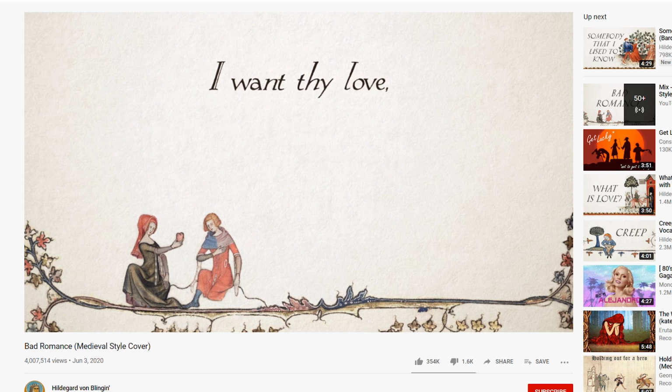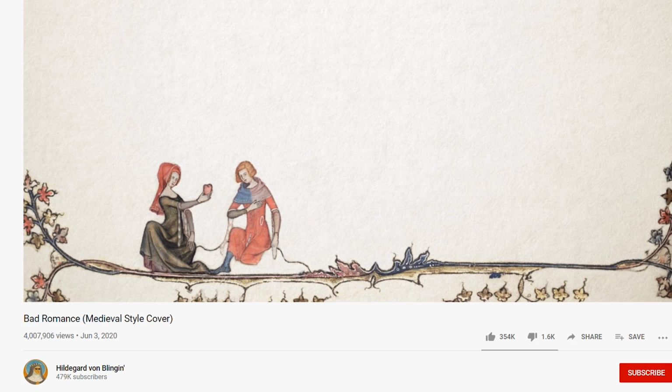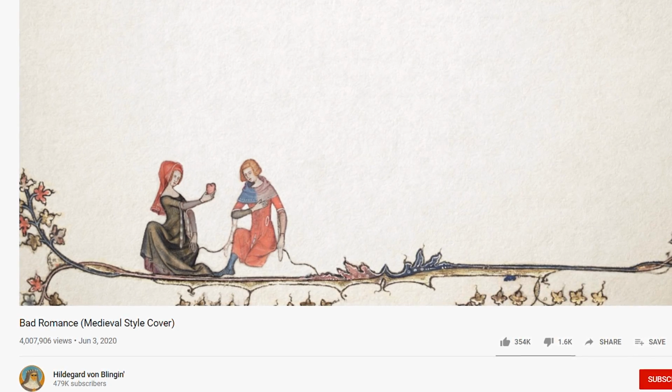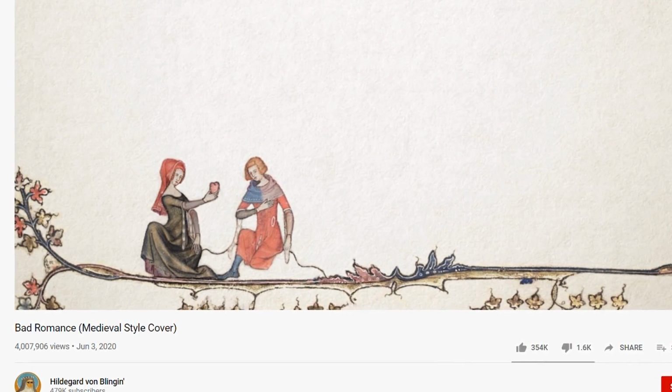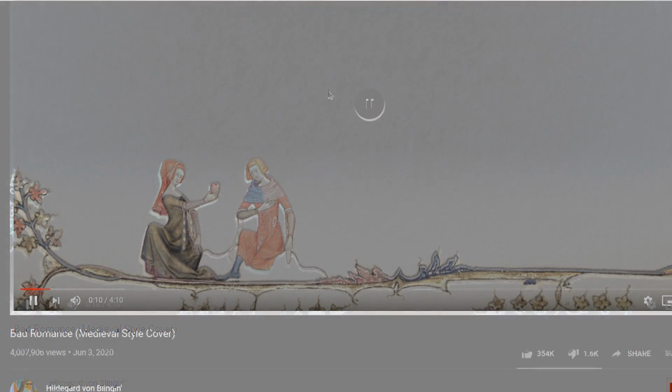I like these musical changes that take an extra step beyond just doing exactly what the original song did. So we'll focus a bit on that. Let's take the intro to Hildegard's Bad Romance. Notice the main melody here, which is not just the melody from the original song.